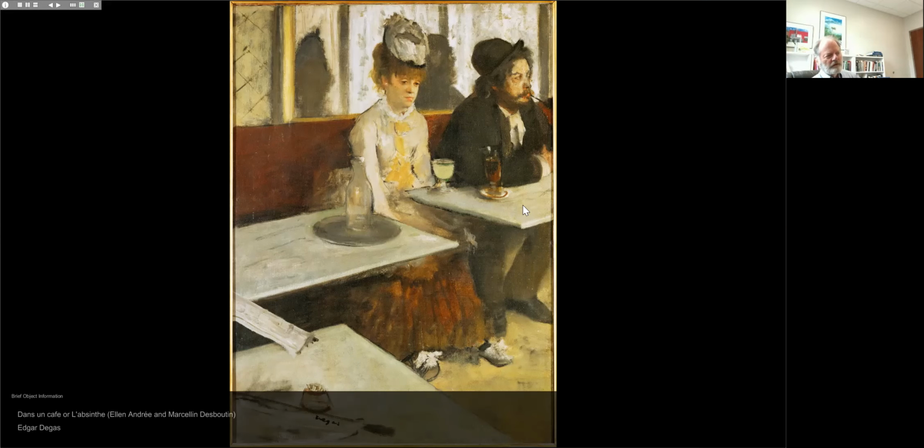Cold coffee and seltzer water was often consumed at this time as a corrective for hangover. So it looks as if this is early morning. The woman has perhaps been drinking all night. She looks wasted to that degree. And Degas has depicted them as if they were seen and quickly captured in this image from a table nearby within the cafe.